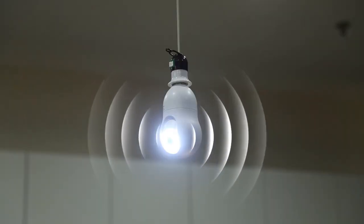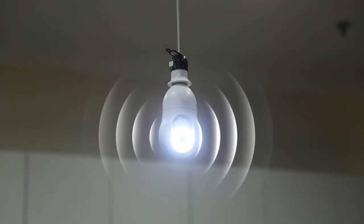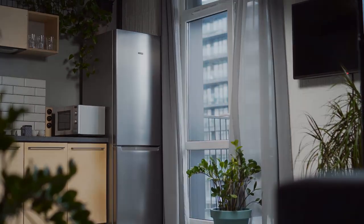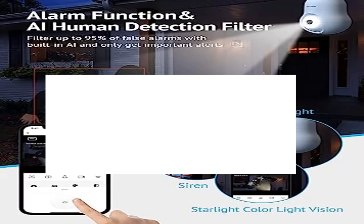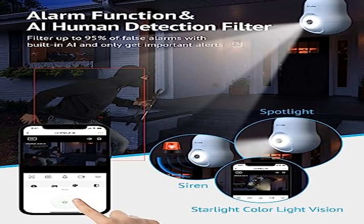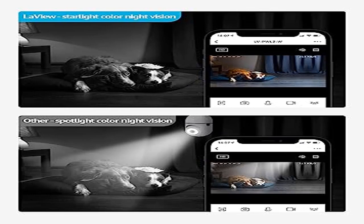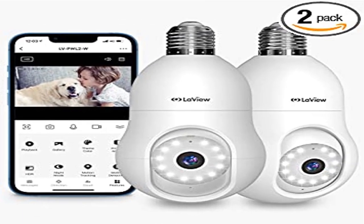Wireless and easy to install. This camera can be installed using a normal E27 bulb base, 110V 240V, and the light bulb security camera is certified by ETL. Then use the mobile phone to download the LaView app, and use the app to help the bulb camera connect to the Wi-Fi. No other operations are required.